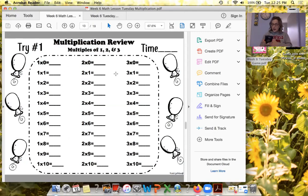So let's say that I've started my stopwatch. I'm solving the problem, solving them. Okay, and then I'm stopping. Obviously, you're not going to get this done in 10 seconds. It's fine, perfectly fine. But you would write on time 20, 30 seconds, 40 seconds, however long it takes you to get it. This is your try number 1.